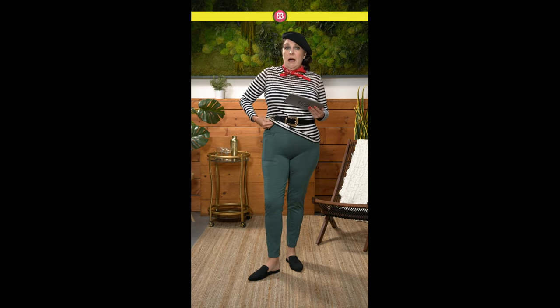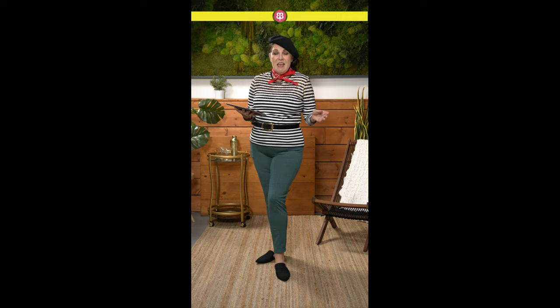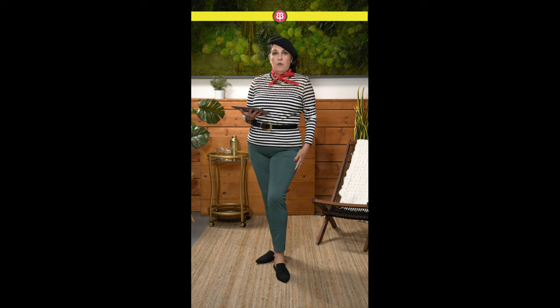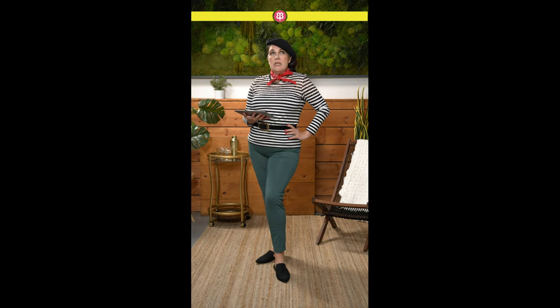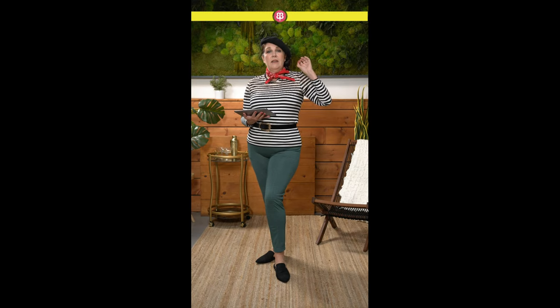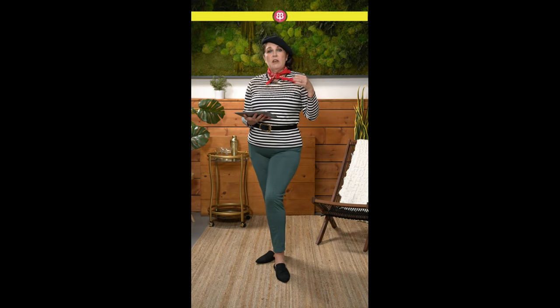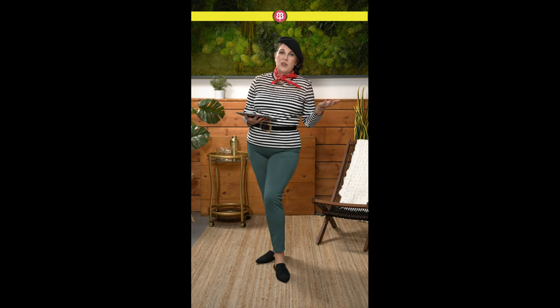So they've really got that comfort and support that you need if you love a high rise, if you love a skinny. I've popped a little belt on over the top. I hope you like that look. I'm looking very en français. I've got my beret on, I've got my little neck scarf and a pair of flats. So if I was in Paris right now, I'd be probably sitting on the steps of the beautiful basilica there, Montmartre, listening to some music, having a coffee and a croissant, and wandering around and trying to be as French as possible.